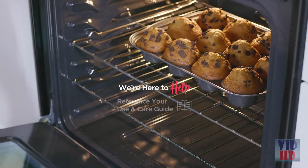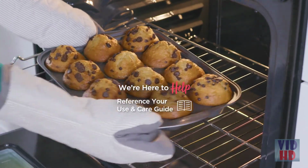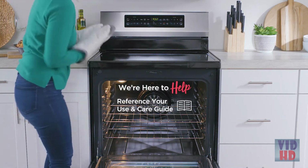We're here to help. Check out your use and care guide for more information about cleaning the oven, racks, drawer, and even the exterior components of your induction range.